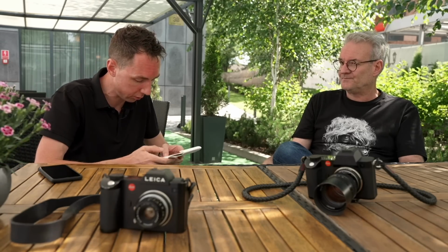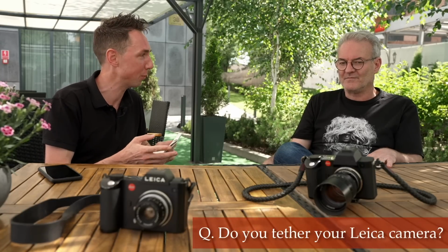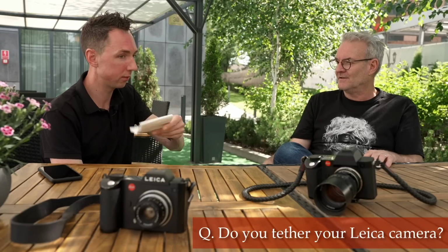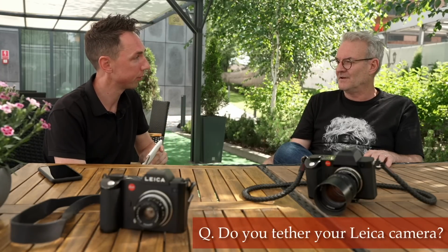Okay, nearly finished. So megapixels, because if anyone's seen Peter's videos, he shoots tethered a lot when he's shooting in the studio. And I know from coming from M cameras, they're not very tether friendly. So how are you getting on with trying to tether your Leica in the studio? It was perfect. With this one or both? Both. Absolutely perfect, SL2 and SL2S. Well, the first time I started tethering, I couldn't believe how flawless it was. Tethered into Lightroom?